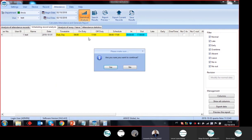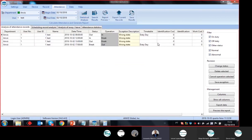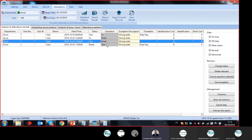But if we have a company that does the correct training to instruct the users correctly, which is very recommended, very suggested, it doesn't happen. But if it happens, we know how to correct it. So look here. It shows me the wrong state on the right side, and the operation shows me the suggestion of what would be the correct one.